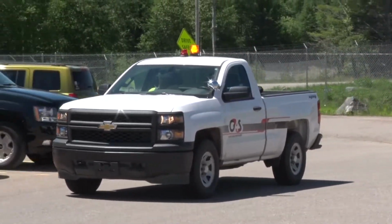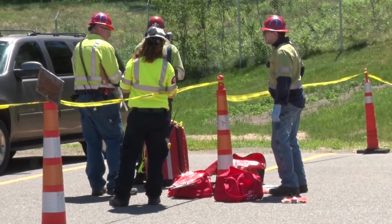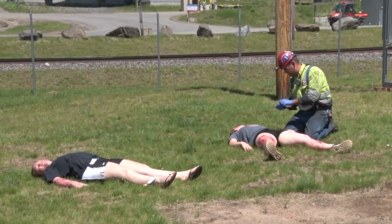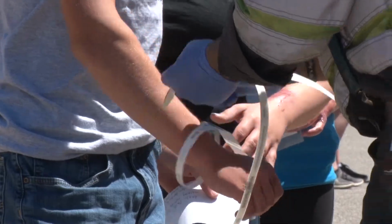Bystanders and witnesses watched as first responders rushed to the scene. EMTs and firefighters tended to the injured and those affected by the blast. This is what would happen if there were a mass casualty incident at the Eagle Mine's Humboldt mill. But today, it's just a drill.